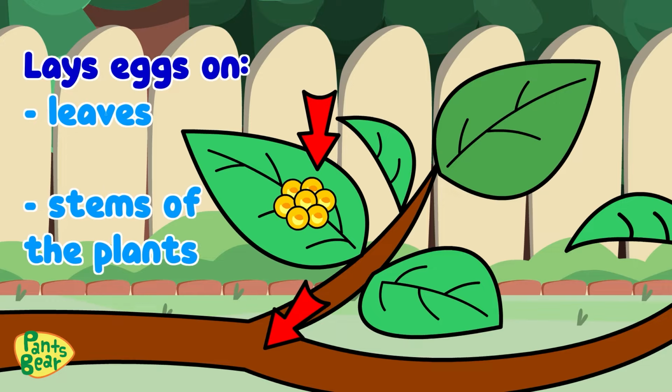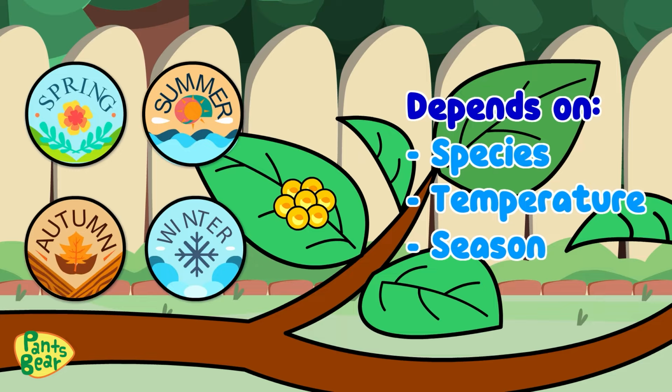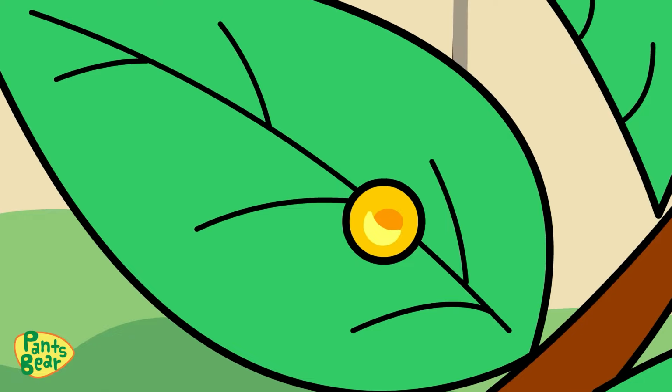Most of the eggs will hatch in 4 to 6 days, but it also depends on the species, temperature, and season of the year. Stage 2, the caterpillar or the larva. The next stage is called the larva. It is when the egg becomes a caterpillar.